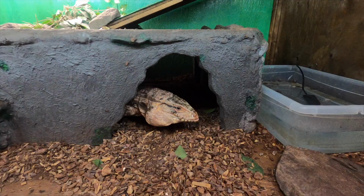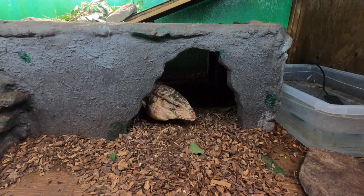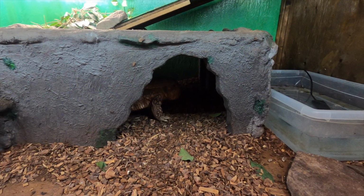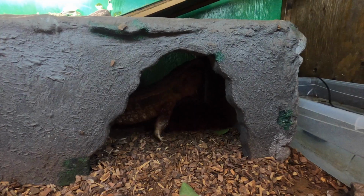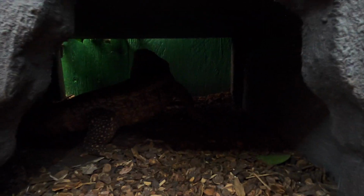This is what I love about Tegus. You can really see their intelligence at work right here. They're really exploring everything. You can almost see that he's problem solving. Like I say, there's more to just the instinct there. He's actually curious about what's happening. Hopefully you guys can see that in there. Smelling everything.